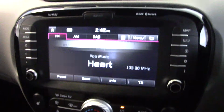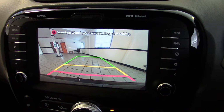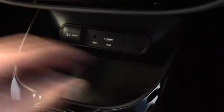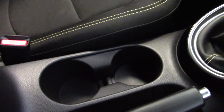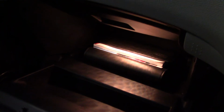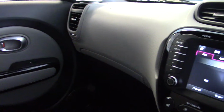Okay, we've got a reversing camera as well, as I mentioned, so if we pop that into reverse gear, then you can see that displayed there. 12 volt input socket, auxiliary and USB inputs as well, and some storage there as well. Cup holders in the centre, driver's armrest with storage underneath, and an illuminated full-size glove compartment, and all the books are in there as well.